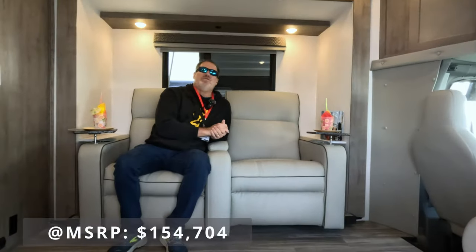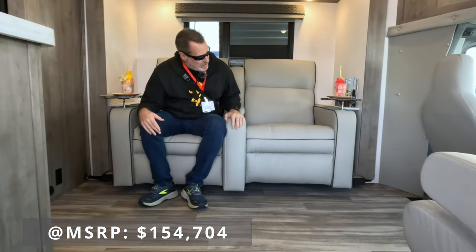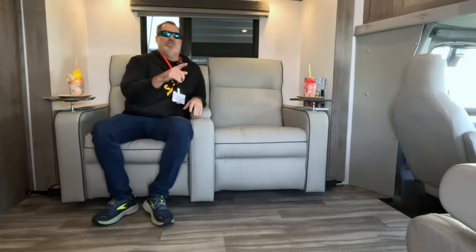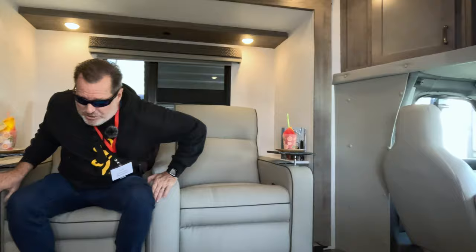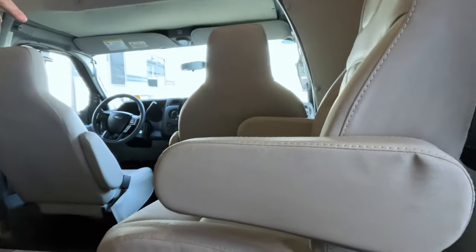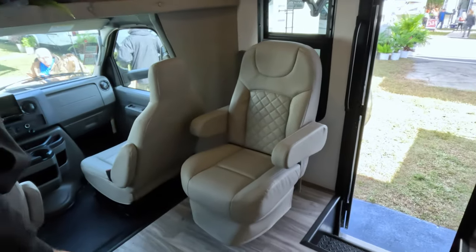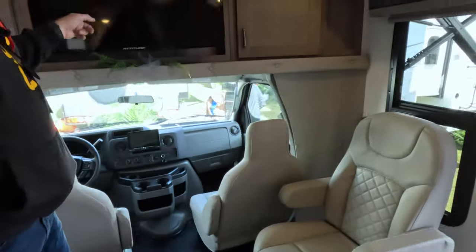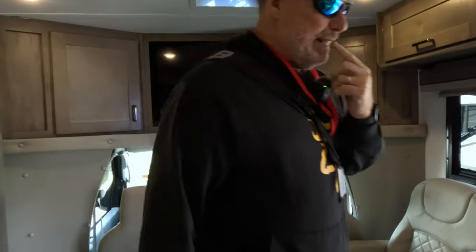The first thing you notice when you come in here is how much space there is. This unit has the two recliner chairs. It also comes with a V dinette, or U-shaped dinette. This particular model has the lounge chairs. It also has a captain's chair over here, some extra seating. You've got, of course, the seating up front. We're on the Ford Transit chassis. We have the huge TV up front with storage on either side, storage cabinets above the kitchen.